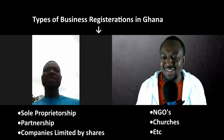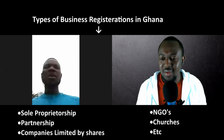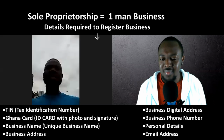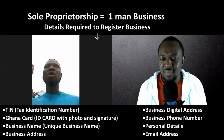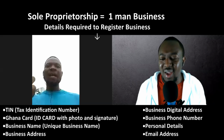Okay, sir. We have sole proprietorship. We have partnership. We have limited. We have NGO, and we have churches. The sole proprietorship is the one-man business. When you are registering it, these days, you need your tax identification number, that's the TIN number, and your Ghana card. What is the Ghana card?